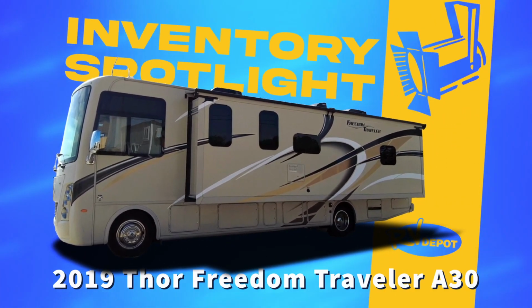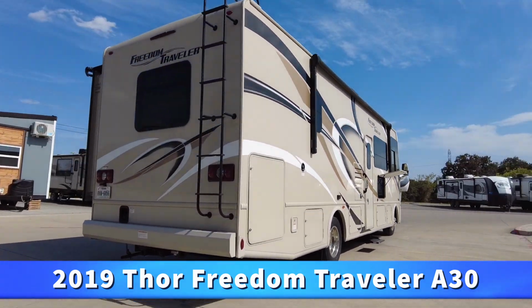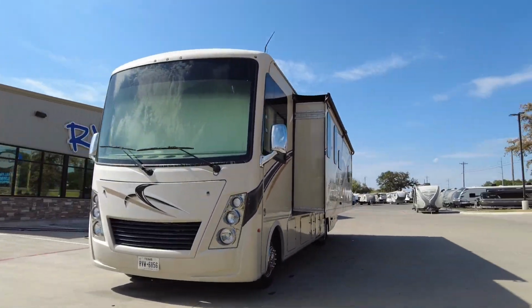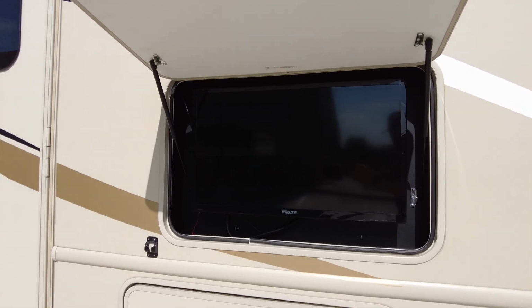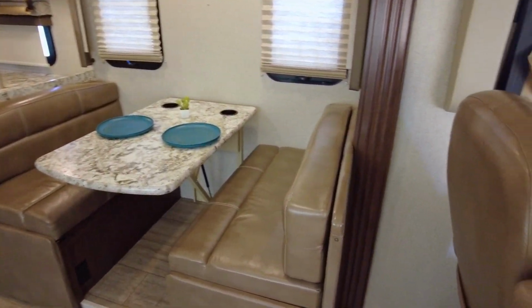On this week's Inventory Spotlight, we take a look at this 2019 Freedom Traveler A30 by Thor Motor Coach. This luxury Class A motorhome can be yours if you act quickly. Enjoy the great outdoors while watching the game, then head inside where comfort and luxury makes traveling so inviting.